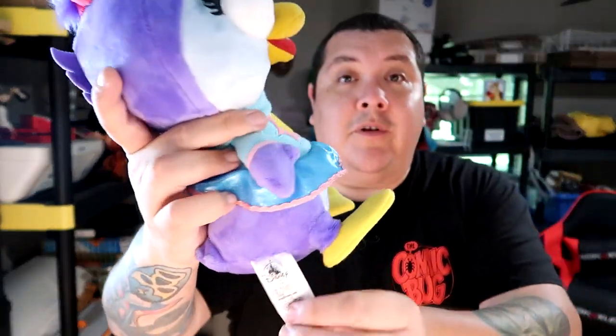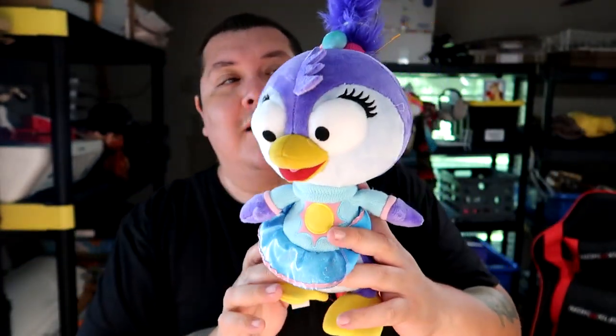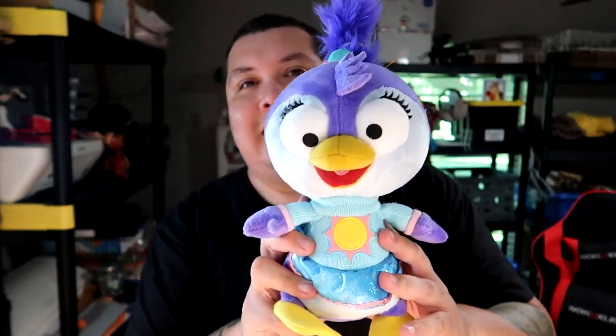So as you saw, we stopped at the Goodwill. I picked up three things. I'll show you what they are. The first one I got is this little bird right here, and it's from Disney. I'm not sure where or what movie or what show it's from. If you guys know, let me know in the comments. She looked cool enough to pick up, and the plush there were only 99 cents. So I said, why not?